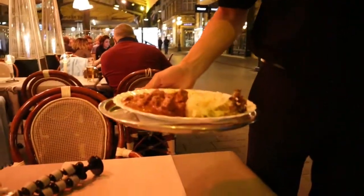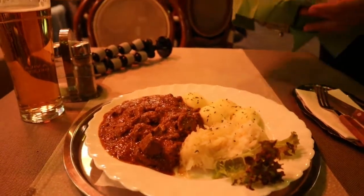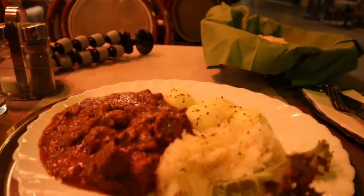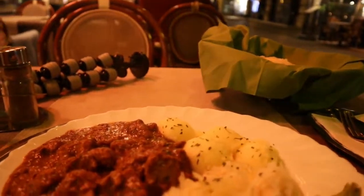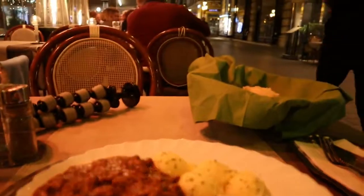This Hungarian monarchy goulash beef stew. Oh, okay, very well. Thank you. Please enjoy. Thank you. Jó étvágyat in Hungarian. Sorry. In Hungarian, jó étvágyat. Okay, thank you. Enjoy. Thank you.